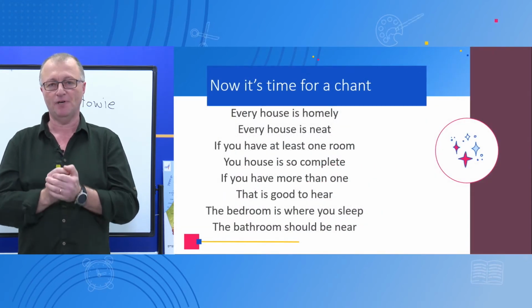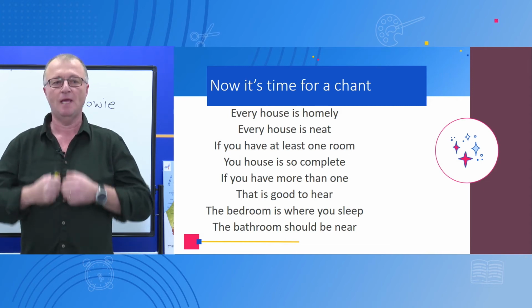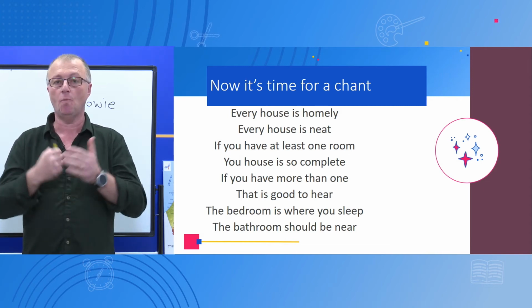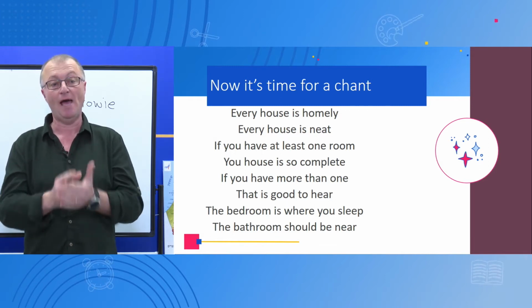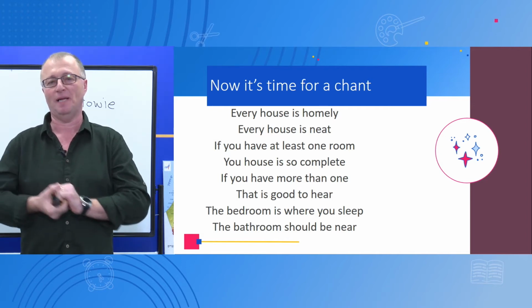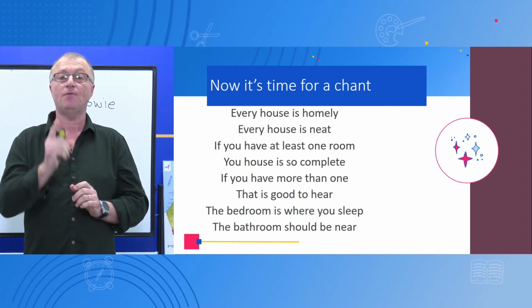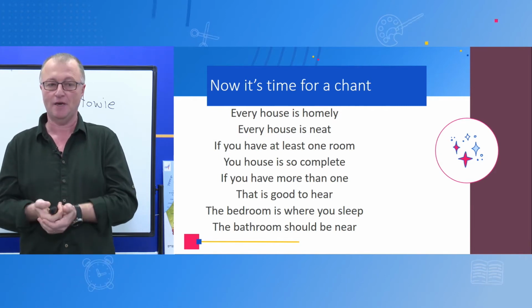Now it's time for a chant. You know what a chant is? Sing with me. Every house is homely. Every house is neat. If you have at least one room, your house is so complete. If you have more than one, that is good to hear.